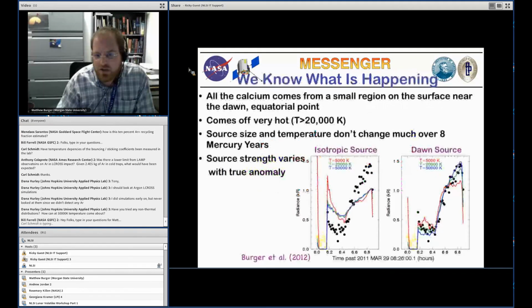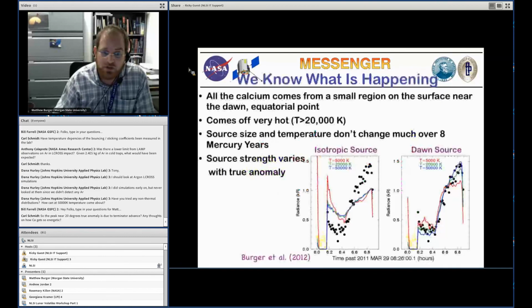So what we know is happening is that all the calcium is coming from a small region near the surface at the dawn equatorial point. It's coming off very hot, at least 20,000 K, probably closer to 50,000. The source size and temperature don't seem to change much over 8 Mercury years. The source strength is varying with true anomaly.